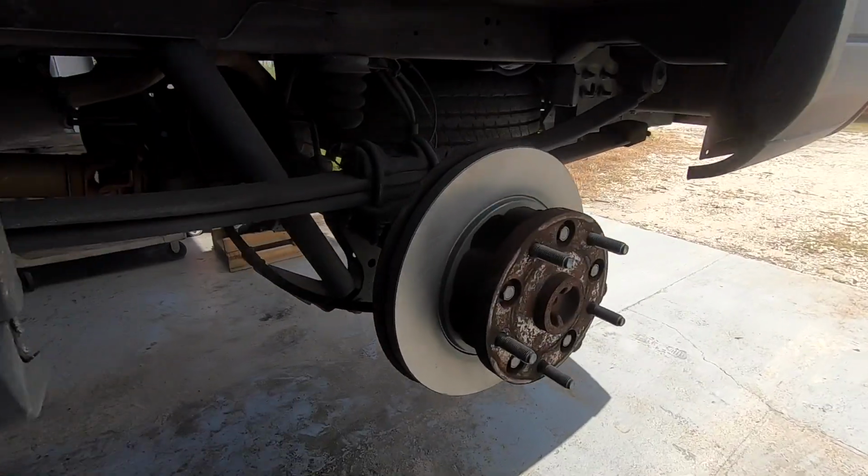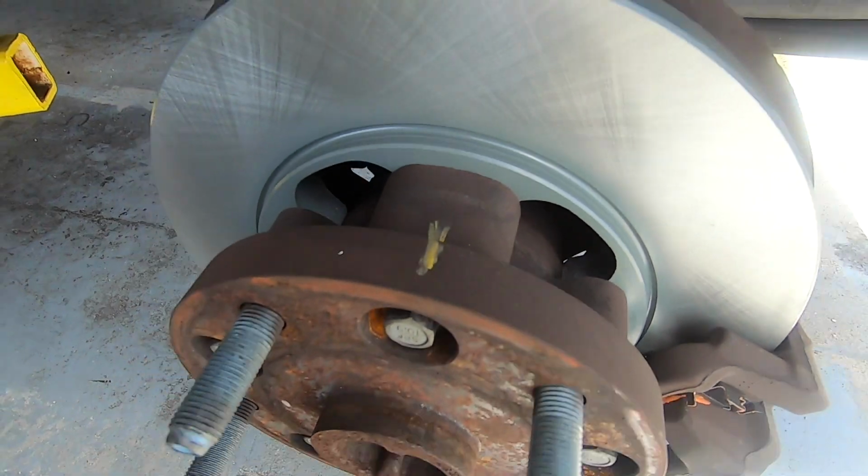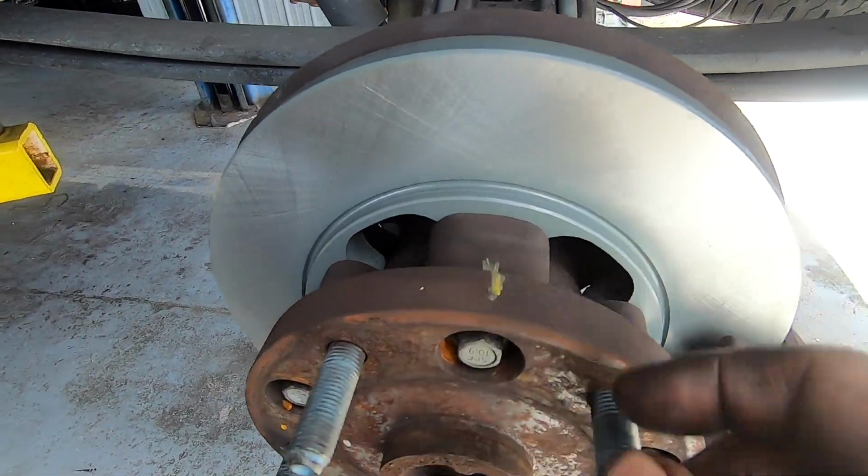Got these brakes about finished up. See where I marked this one. I caught it in time. I didn't have to look for the dots in between the flange.